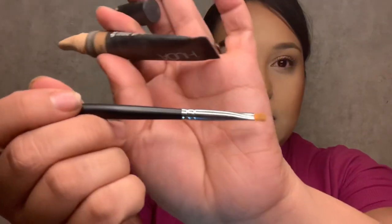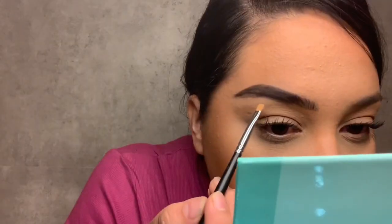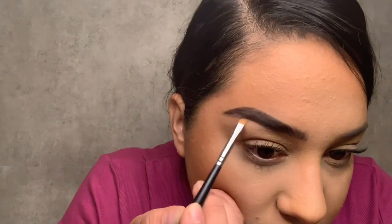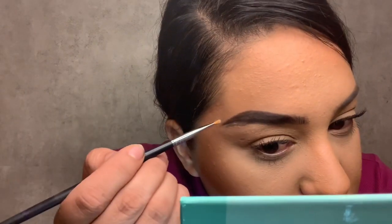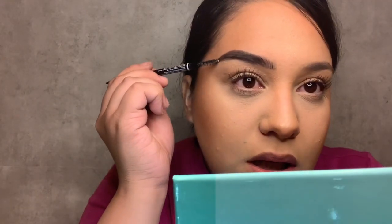So what I'm gonna do is take this tiny little brush, looks like this, see? Tiny little brush. I'm gonna hit the little tip of this brush. It's a tiny brush. And I'm gonna run it on the back of my hand a few times to get a little bit of the product off. And all I'm gonna do is run this right here alongside the little tail, just to get a really nice sharp tail. So then I'm gonna take my spoolie and just clean it up a little bit.